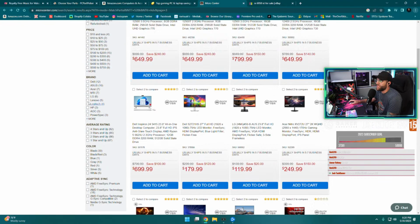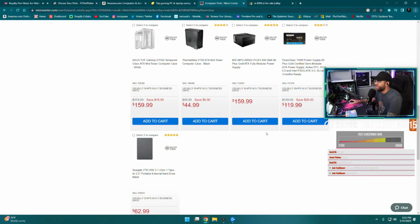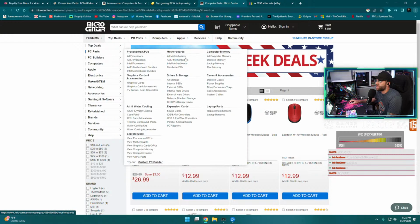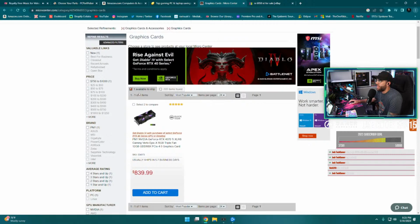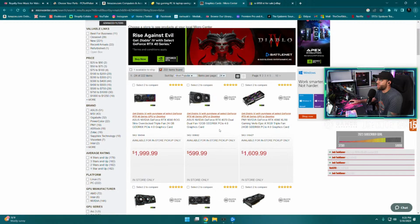Let me see. Let's look at graphics cards. Do they have computer parts? Do they have any graphics cards on sale right now? Doesn't look like it. Here, let's do products, PC parts. What do they got for graphics cards? Let's see. $839. This is cheaper on Amazon. One available to ship. What? Oh, anyway. Some of these are in-store only prices. That's right.